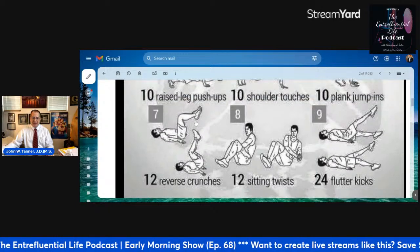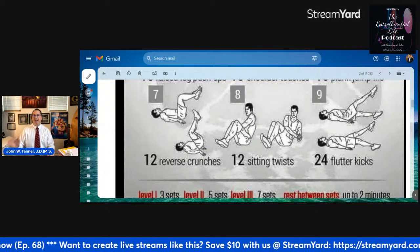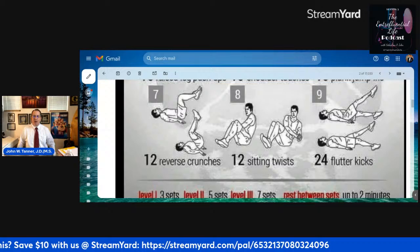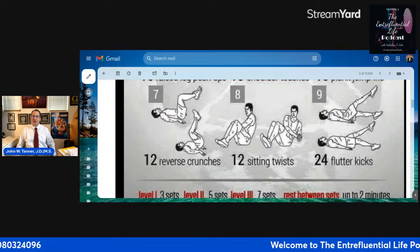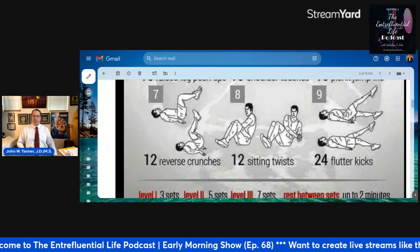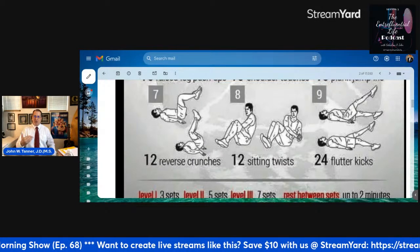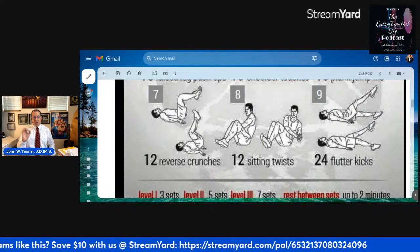Then our 7th exercise is 12 reverse crunches. To do this, you lay down on your back, you put your hands at your butt on the ground, and then you put your legs as if you're sitting in a chair, but you're on the ground, right? Your knees are at a 45-degree angle, and then you lift up your buttocks so that you are doing a lower stomach crunch, and then you go back to that chair sitting position. So bring your knees towards your chest, then go back to the chair position. Bring your knees toward your chest, go back to the chair position. You do this 12 times.